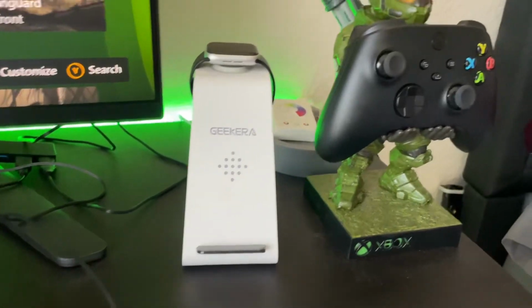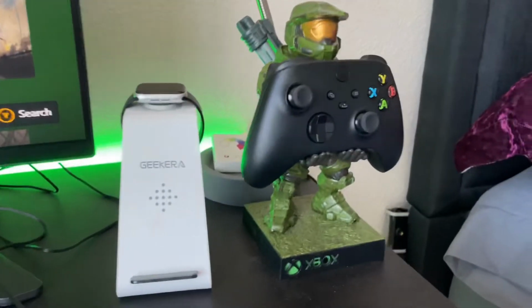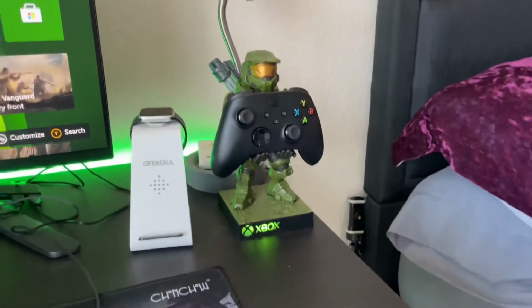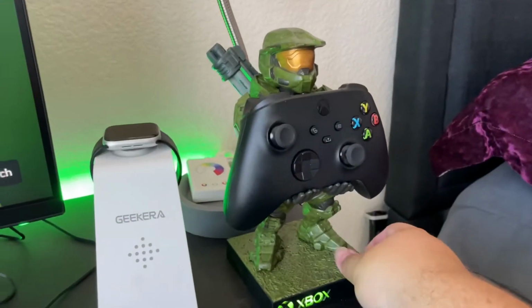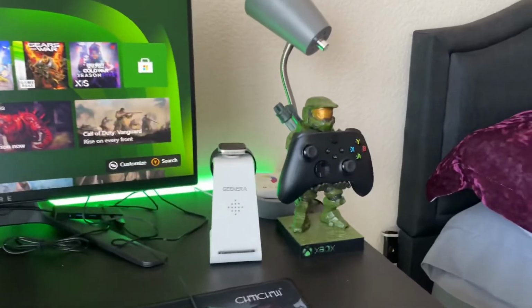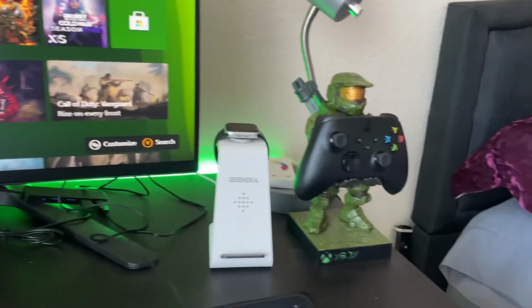I have my phone, same LED remote, same exact thing, same lamp, simple little Walmart lamp. I do really love this Master Chief remote or controller holder. Lights up there. I prefer to go with the double A's over the rechargeable as my girlfriend had, mostly because I only really have one controller, and like I said, I'm usually able to easily manage using double A's between that and this.